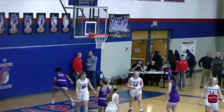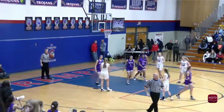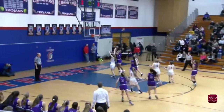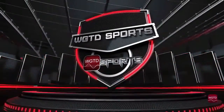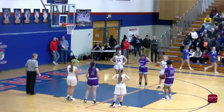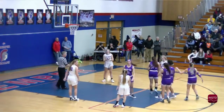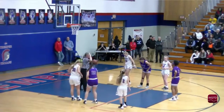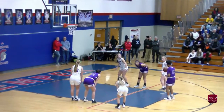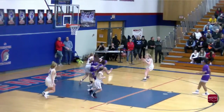Johnson up, no good, but draws the foul. Watch inside, good job into the paint. Johnson going up, drawing the foul. That's going to be the third foul on number 32, Jankowski. Already in double bonus. In and out. Johnson and Indian Trail overall, problems from the stripe. Can make it a 5-point game. And no. Rebounded Tremper.